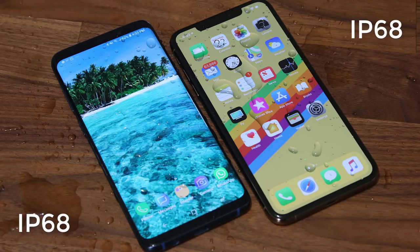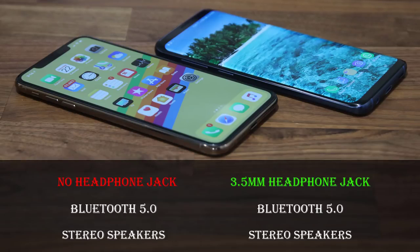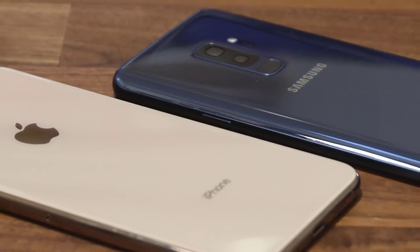Now both smartphones come with water resistance capability with the exact same water resistance rating of IP68. Rest assured, both phones can easily handle a rainy day or an accidental drop into a puddle of water. Both smartphones also offer high-quality stereo speakers that produce a loud, deep, and rich sound, perfect for watching movies and videos. S9 Plus takes a lead in audio options by offering a 3.5mm headphone jack, while the iPhone Max does not.